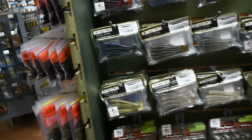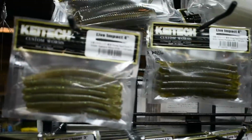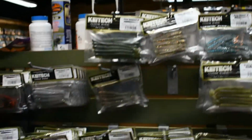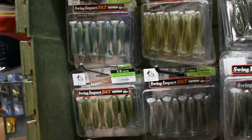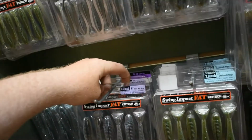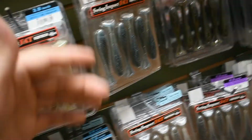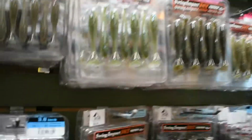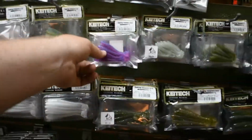Now, before we get to the Zoom, let's cover the Kitech swim baits. They got all the sizes and everything. They got most of the colors. Kitech's a pretty good swim bait, but I've gotten taken over by the Strike King Rage Swimmer. But they got a ton of good colors. They got the AYU, Electric Blue and Chartreuse, Hazu, Pro Blue, Smallmouth Magic, Goby, and all that good stuff. Kitech is a really good swim bait. They got a ton of good colors. All those guys that like to throw the wacky stuff.